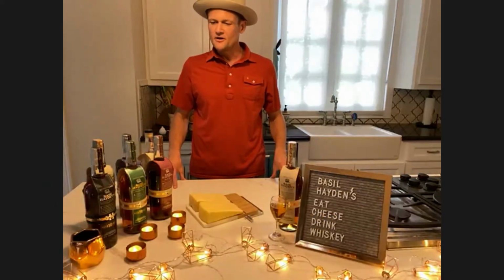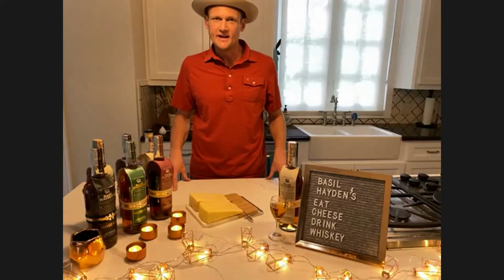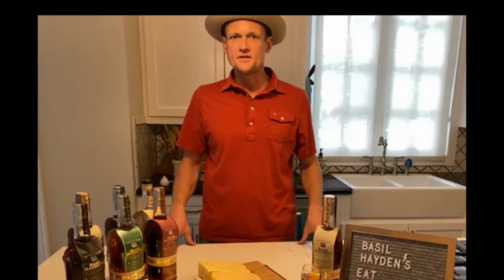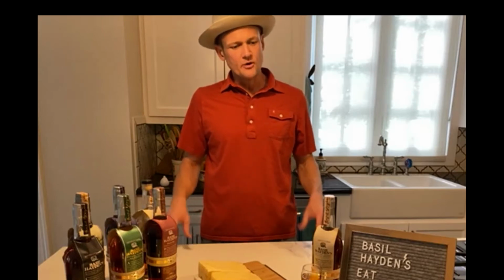But today we are going to focus on one of my favorite pairings, and that is going to be a little Basil Hayden and cheese. Basil Hayden, if you don't know, is part of our small batch collection from the Jim Beam Distillery in Claremont. And we've been doing small batch bourbon down there for over 25 years. Of course, small batch bourbon for us is Booker's, as it was created by our 6th generation master distiller Booker Noe, and then Baker's Bourbon, Knob Creek, and then what our focus will be today, which is Basil Hayden.